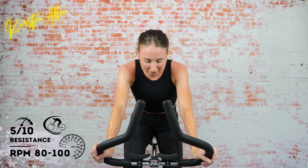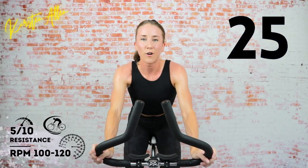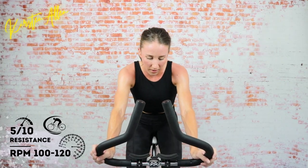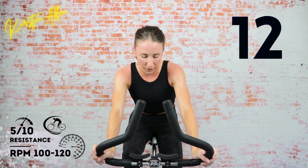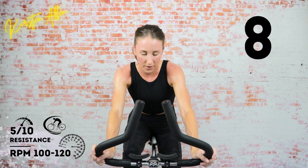All right, let's sprint and go. Oh, come on, cadence. Let's get it. Straight back, settle in. Comfortably uncomfortable, pushing the pace. Let's see those RPMs climb. Show me 10. Whew.